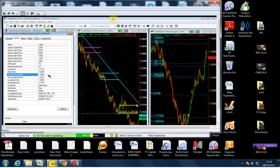On the short side, I'm going to go short below 126.95, and my structure short point is the 126.17, and my stop is going to be the 127.18. Okay, that is the Euro Aussie.